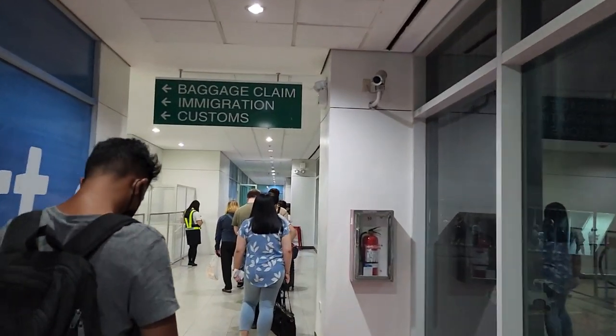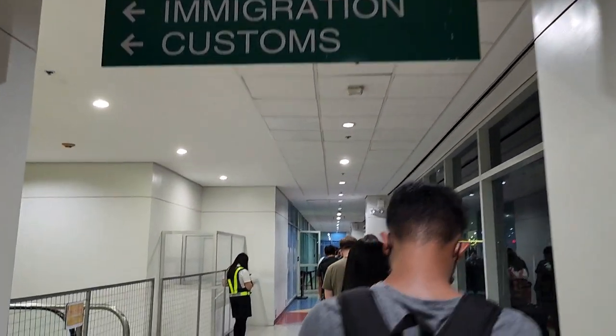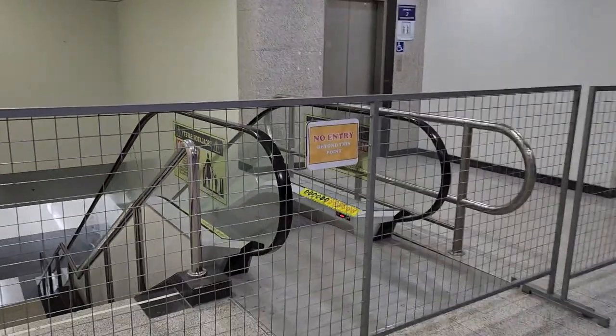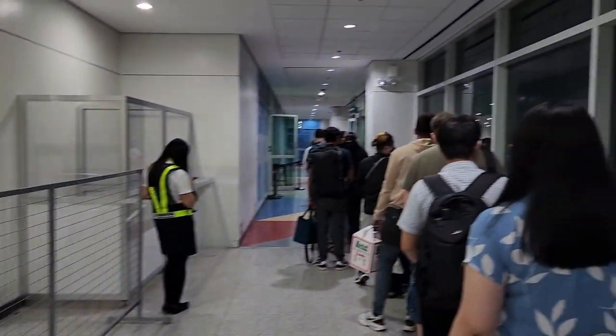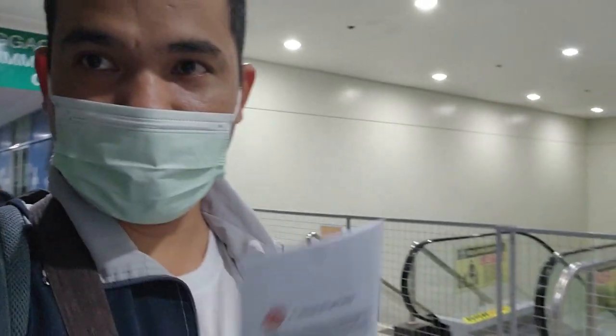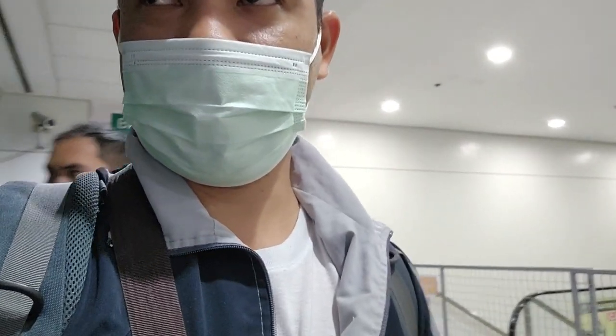So if you happen to arrive in Davao on an international flight, this is where you will be arriving. So after this one is the immigration area. So we are now going to plane. So finally, after more than 3 years, nakasakay na naman tayo ng airplane.